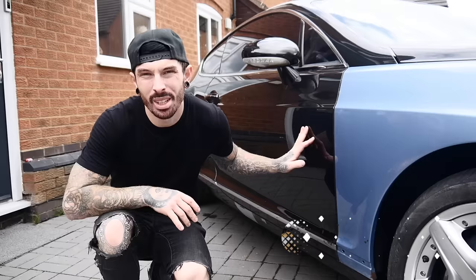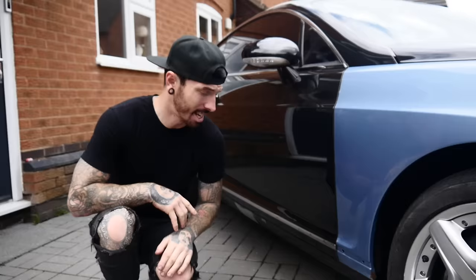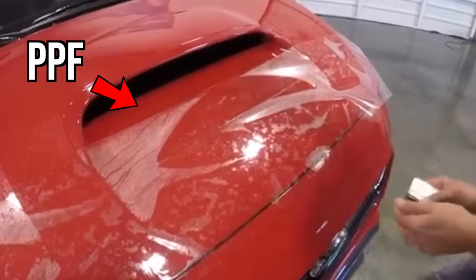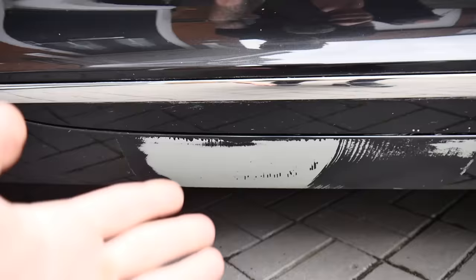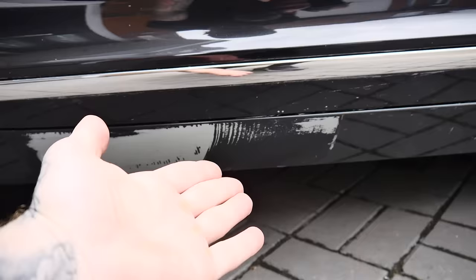So that's right guys, no more progress on the Bentley as of yet because we've run into a slight issue. After fitting the bumpers in the last video, we drove it home and I thought I'd give it a bit of a clean. And then I noticed that there was PPF peeling along the bottom of this doorway here. PPF is like a paint protection film. It's like a clear sort of wrap and it's probably been on since the car left the factory. Now, as you can see, I peeled the rest off and it took the whole paint with it.